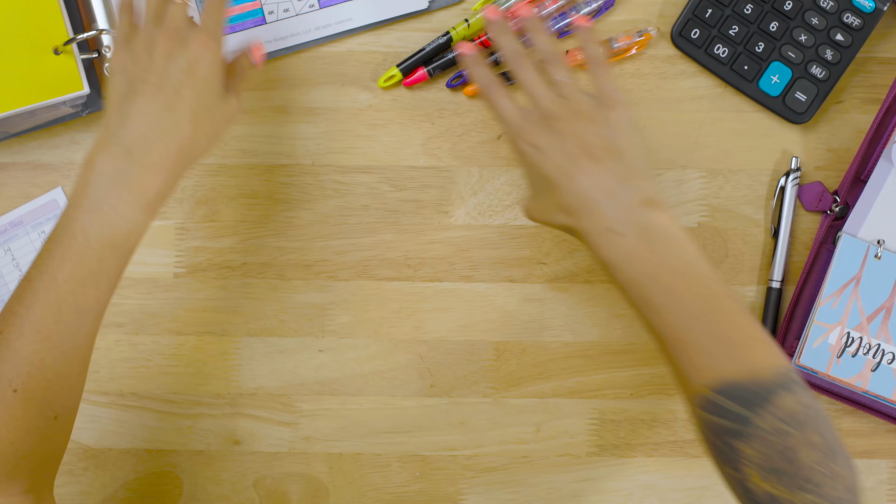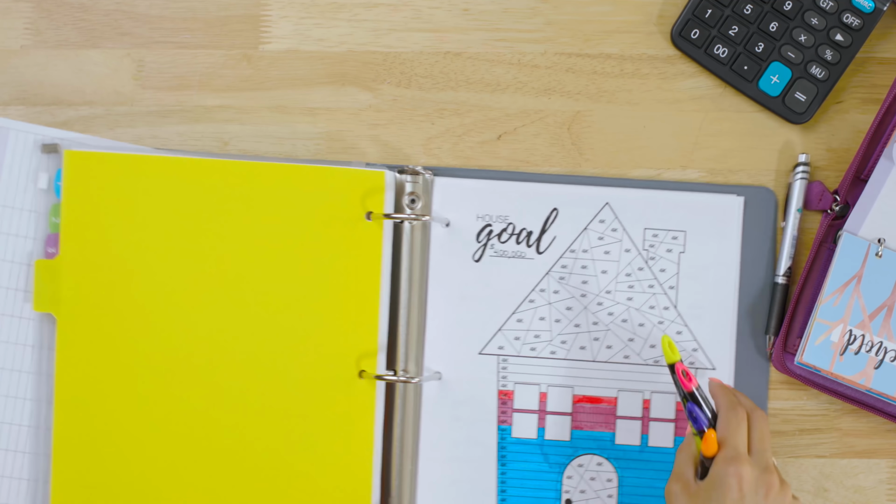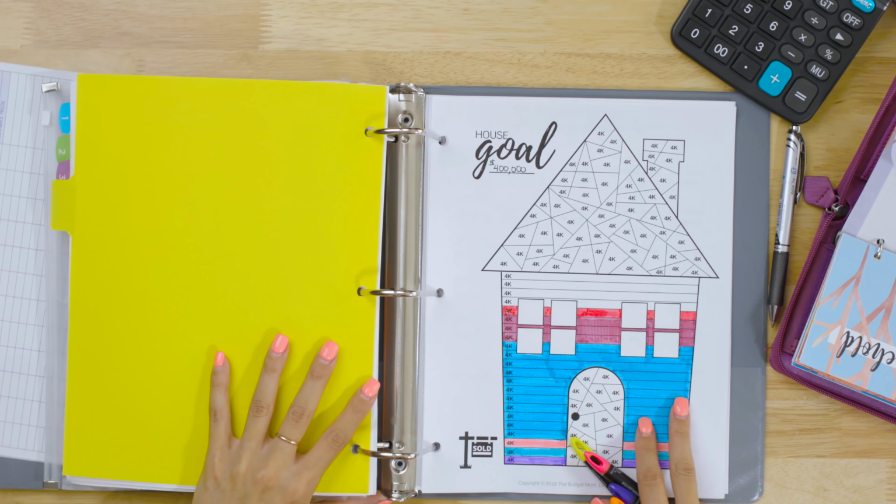The next thing, so those are the Where Did My Money Go worksheets and why they're really important and how I close out my budget for the month. There are a couple of other things that I like to talk about. So I also like to fill out my trackers. I fill out my budget trackers every single month at the end of the month.